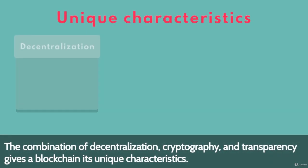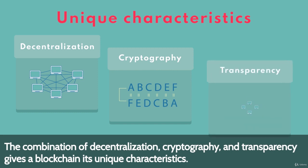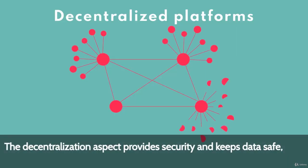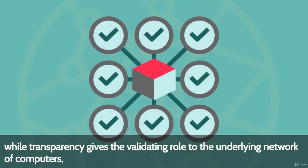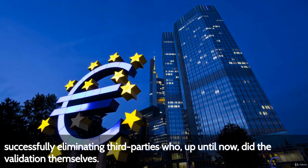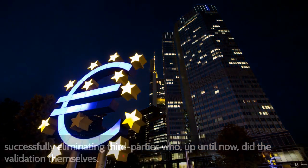The combination of decentralization, cryptography, and transparency gives blockchain its unique characteristics. The decentralization provides security and keeps data safe, while transparency gives the validating role to the underlying network of computers, successfully eliminating third parties who, up until now, did the validation themselves.